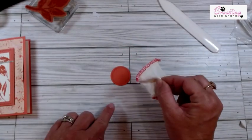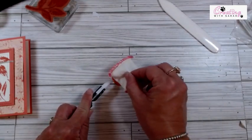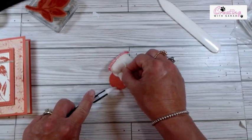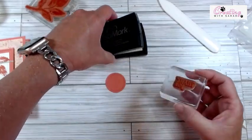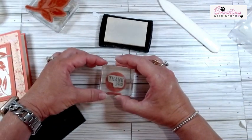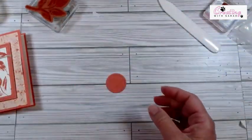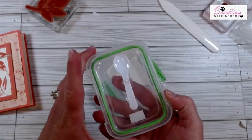So I am going to take the embossing buddy, and I want to rub the embossing buddy over the cardstock. This just helps get rid of any oils or static that is on your cardstock that could transfer into the embossing. So I did that. Let's grab the Versamark and the thank you. Ink that up, and I'm going to stamp it kind of in the center. Perfect. Make sure you always close the lid on the Versamark before you pull out your embossing, because you don't want to accidentally get it inside.